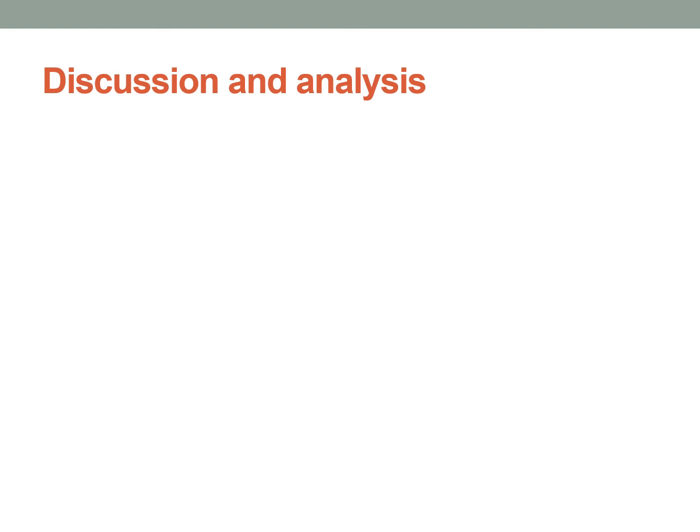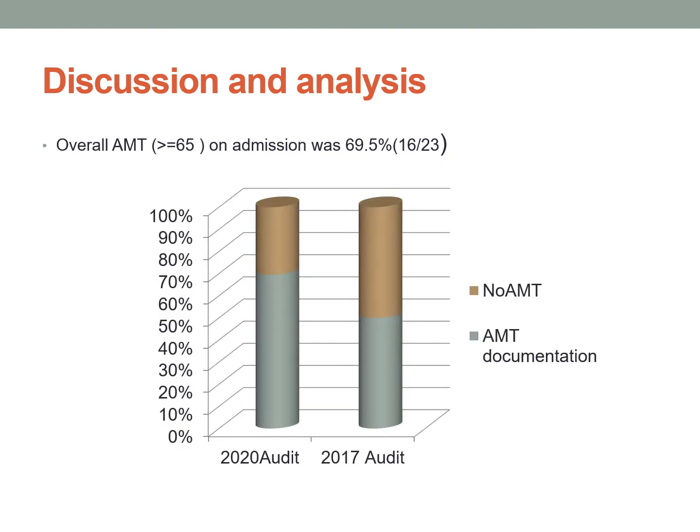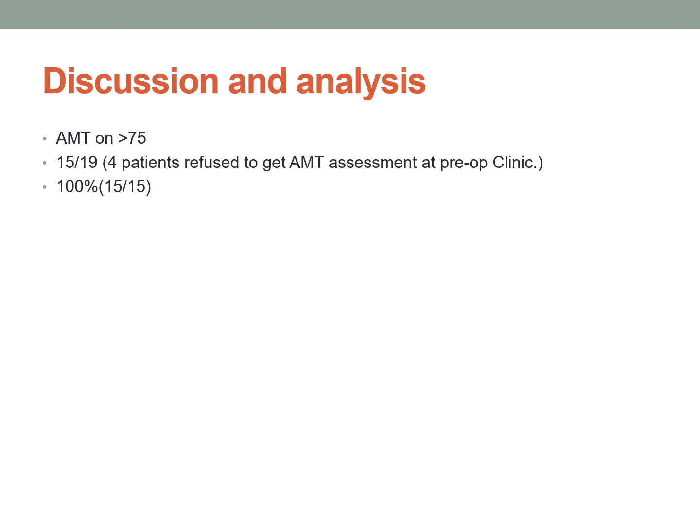Documentation of AMT for all patients on admission was done in 69.5%, that is 16 out of 23 patients. This figure was improved from 50% in the previous 2017 audit. This slide shows AMT documentation on patients aged 75 and above.